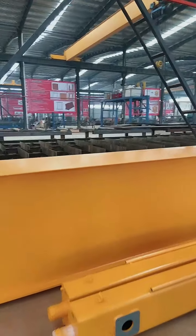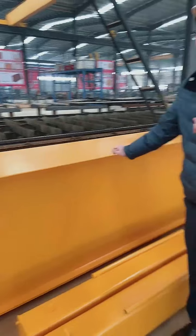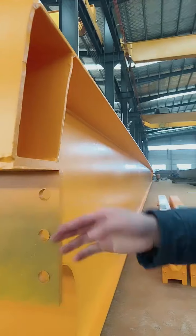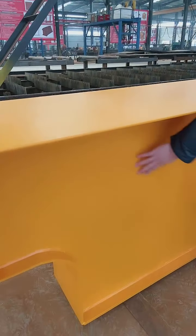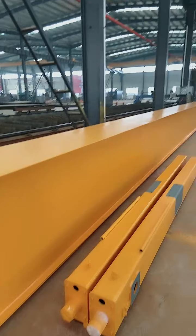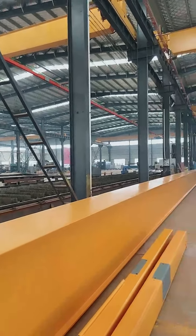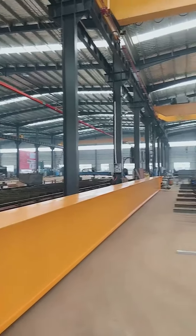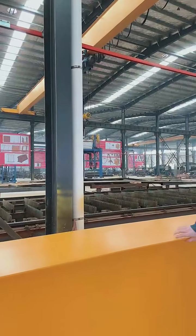So this is the single girder crane. This is the main girder, and you can see here it is bolted with the end beams, and the paint is very smooth, and the paint thickness will be over 120 microns. This is also the European design, the European design main girder.